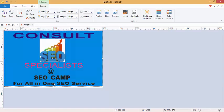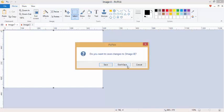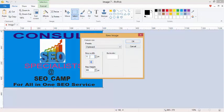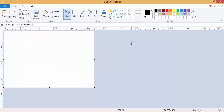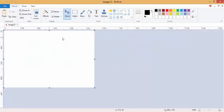So this is the picture. No, I'm using this dimension. What's happening? Don't save. 550, 370. Okay. Let me clean this. So it's now in 550 by 370.